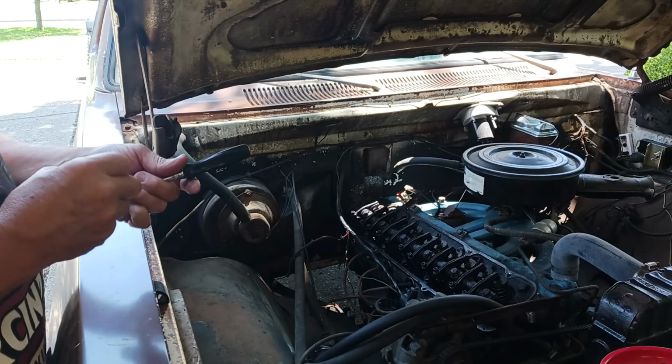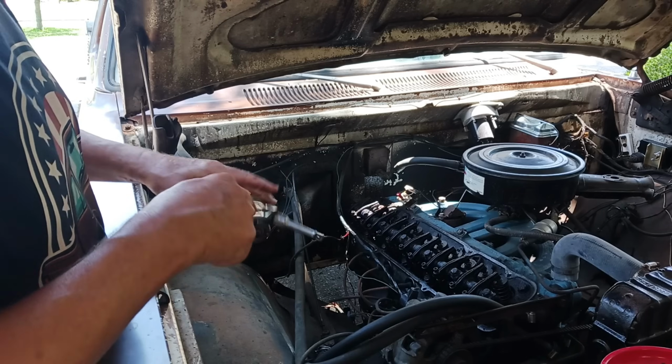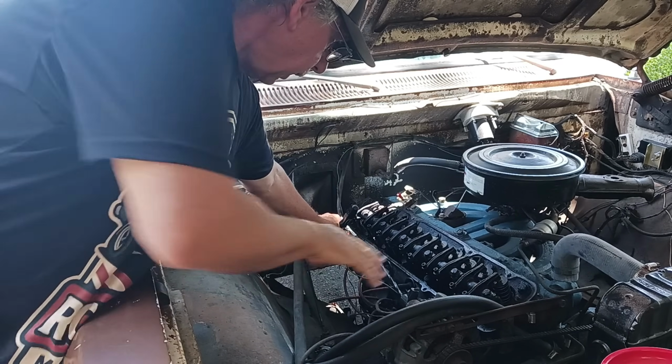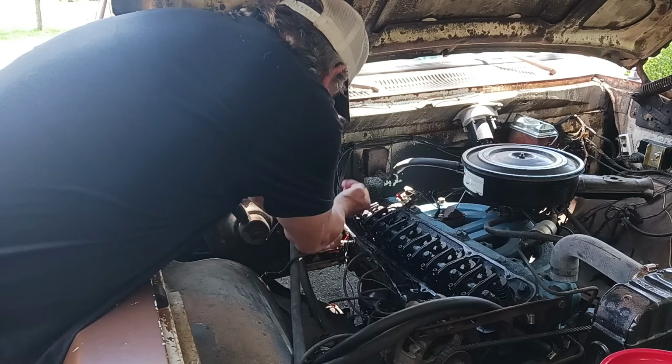Well, let's get after it. Let's kind of see what we got going on. I'm going to pull the spark plugs and check them out, and we'll replace the spark plug wires as we go. Okay, so what we're going to do now, this is the next day, by the way, and I've got just a little bit of time here, so let's go ahead before we clean up all of this and adjust the valves. Let's see if we can pull this spark plug out of these holes.